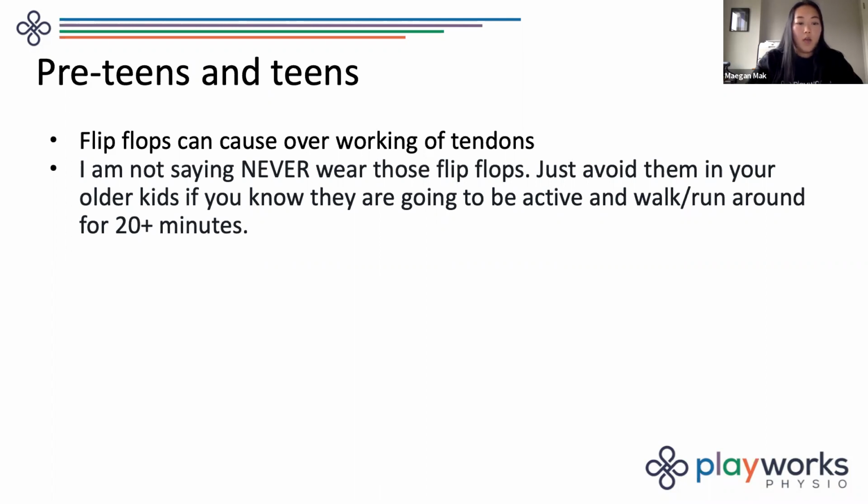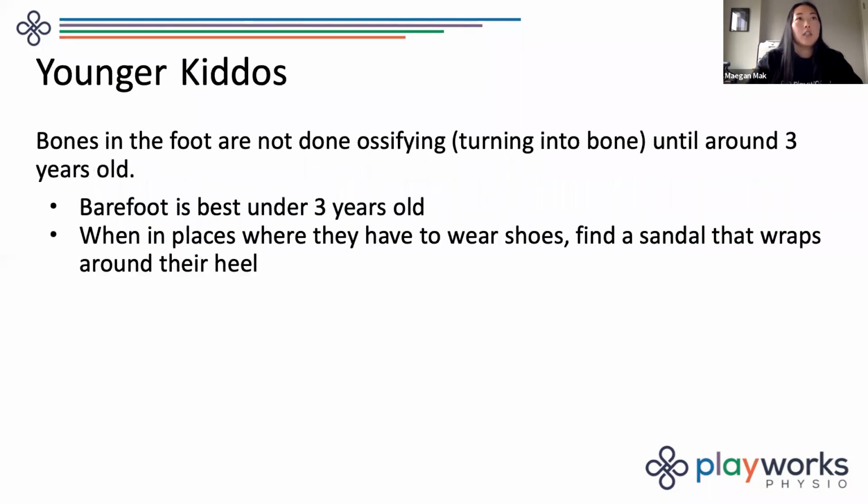Awesome. I just realized, I think I forgot to mention a point for the younger kiddos. I know we have quite a few parents here with the smaller kids. So I mentioned barefoot is important, but when you are in places where they do need to wear shoes, we like to suggest finding a sandal that wraps around their heel. So similar to, I think Keeler held up a Keen sandal, something like that, that wraps around.